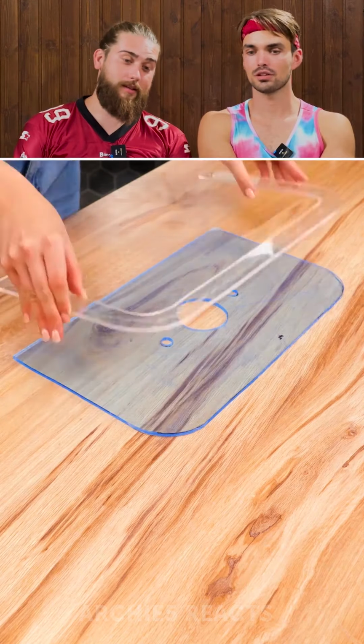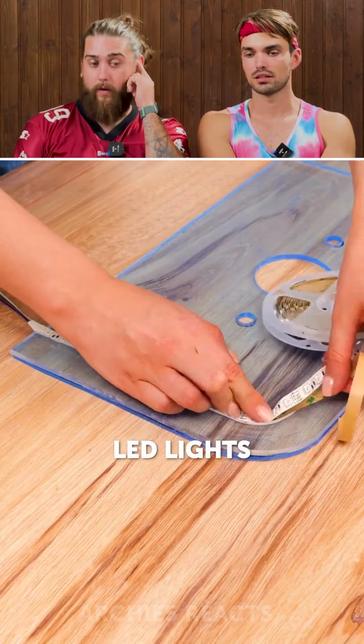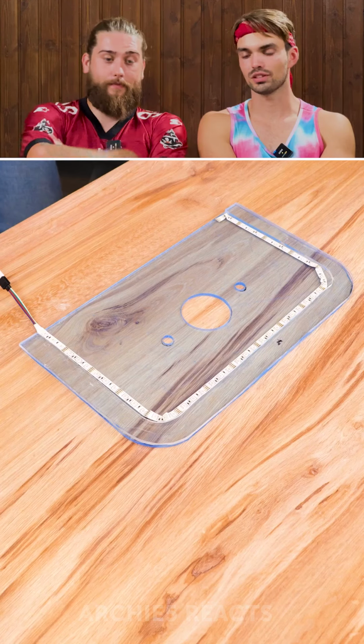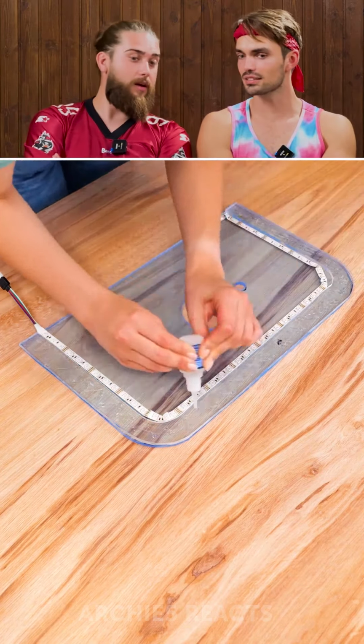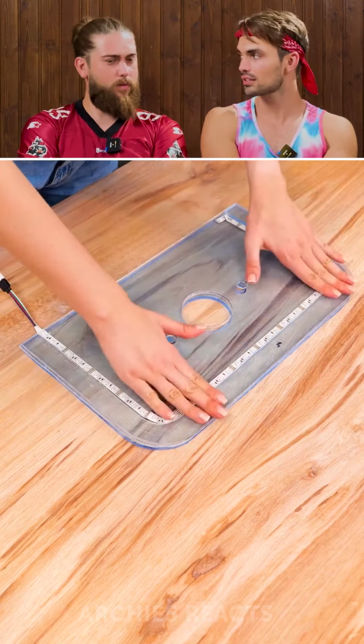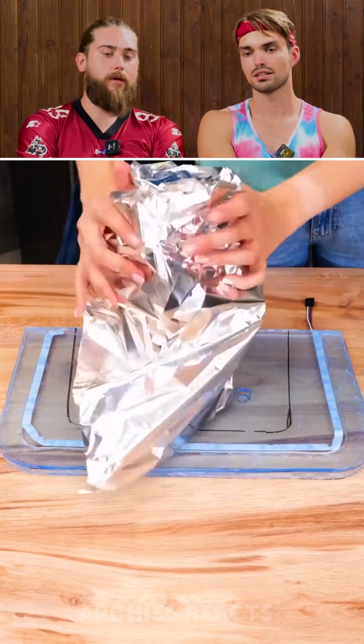Okay, we got some glue along the edge. Boom. Okay. Oh, LED UV? Not UV, just LEDs. It's so weird to me that you can just cut RGB LEDs like that and it still works, you know? They just cut the LED and it still works. That's crazy to me.